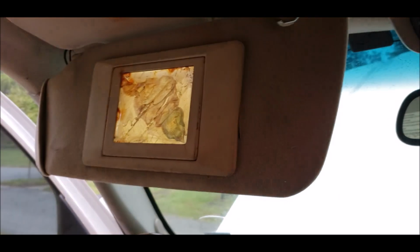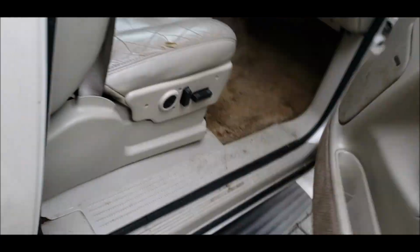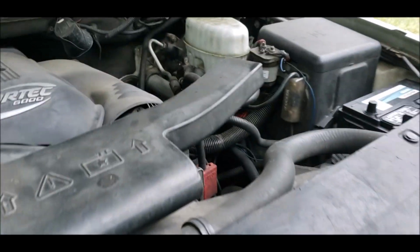She did have some TVs here. Man, these things are just tacky as shit. Taking those out. That one is melted and on fire. Unfortunately, it's stuck on, and I cannot really turn it off. So, yeah. But yeah, it's a Tahoe, Cadillac, Yukon. Everything. The three tiers of power I have pretty much owned, down to the engine size too. 4.8, 5.3, 6.0.